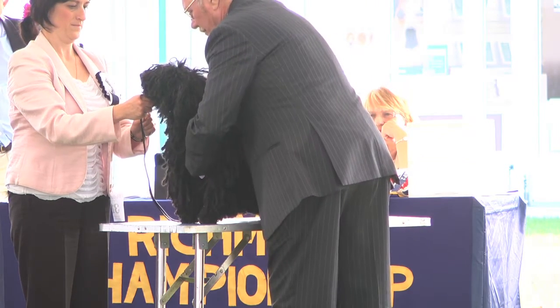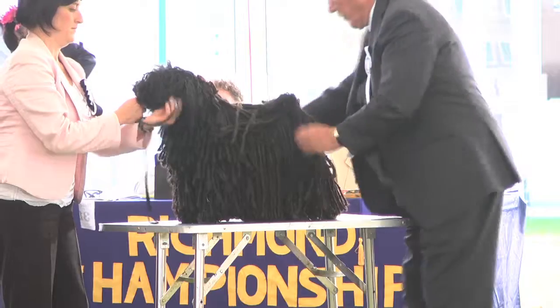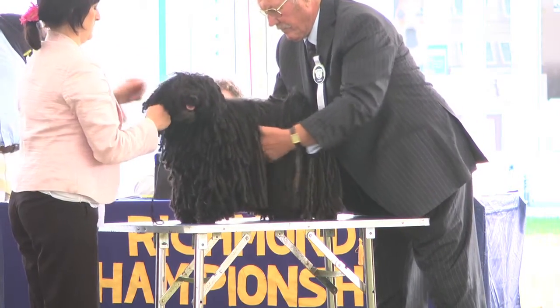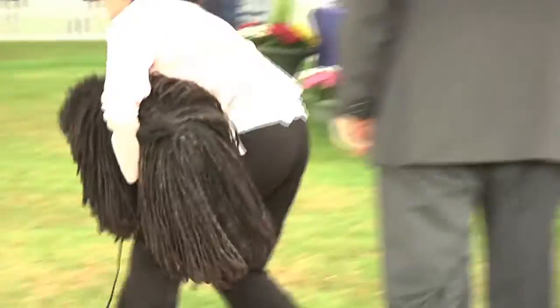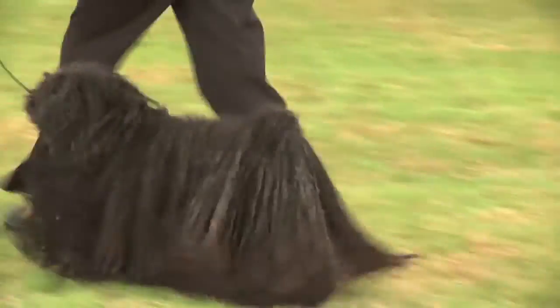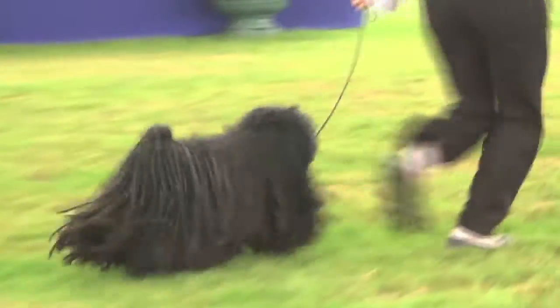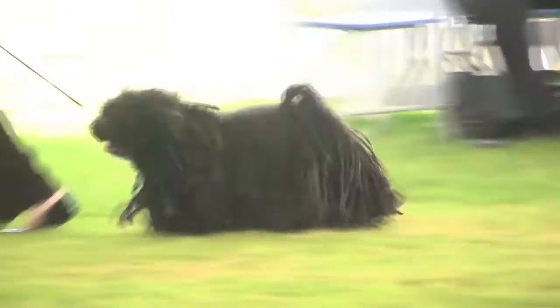As the ancient sheepdog of Hungary, the Puli has been herding flocks for Hungarian shepherds for more than 1,000 years. Puli ancestors were brought into the country by the Magyars from the Far East. The Puli was nearly lost in the 17th century due to interbreeding, but the breed was thankfully revived in the early 20th century. The Hungarian Puli, 3121.